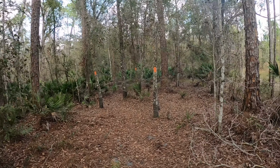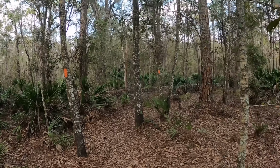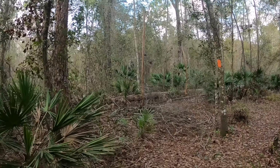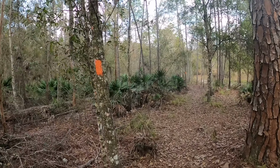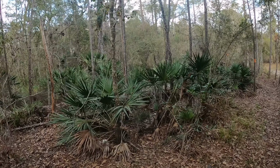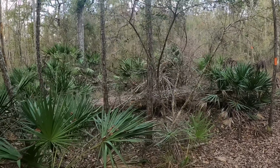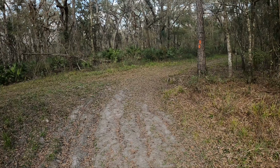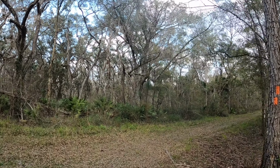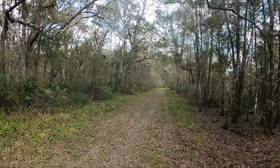Okay, I'm about 1 mile exactly in from the highway, and the trail switches from an old road to more of a single track, typical hiking trail, which I love. Well, that was short-lived. About 2 minutes later, we're back on the old road, but that's okay. Still loving it.